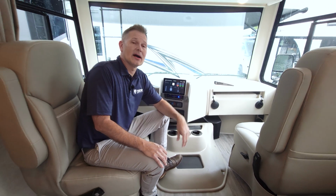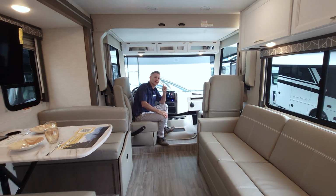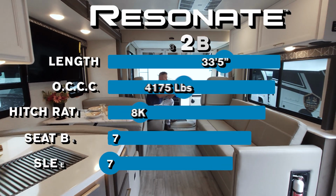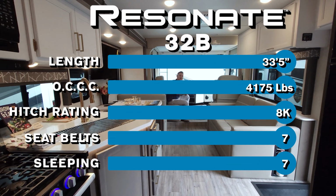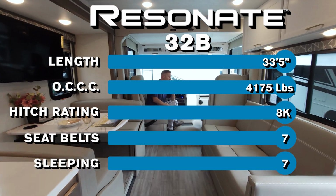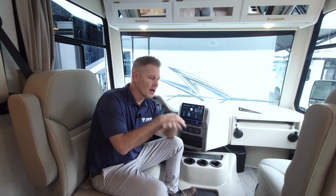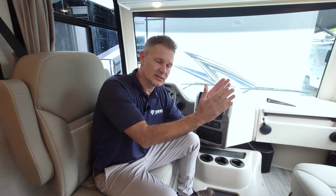How about a quick spin around the 2025 Resonate 32B? Couple of quick figures for you: 33.5 feet long, seatbelts and sleeping for 7, and some pretty cool new tech we're going to run through as I am up here. Because one of the things you want on your vacation, no hassles. You want to get to your campsite, you want to set up, you want to go explore and have fun.